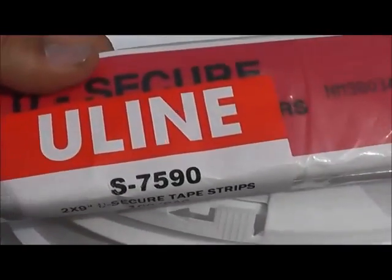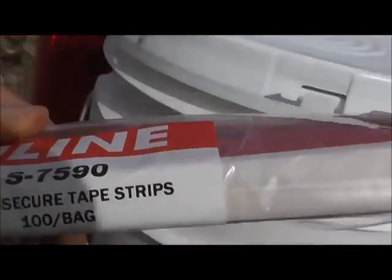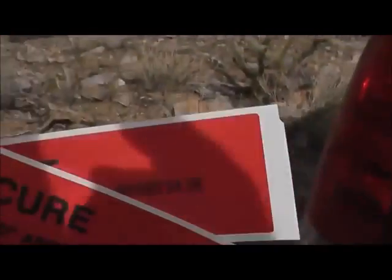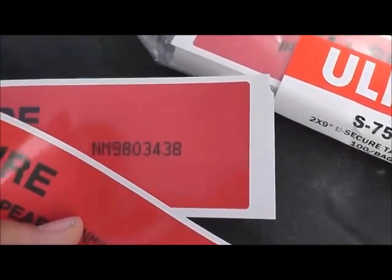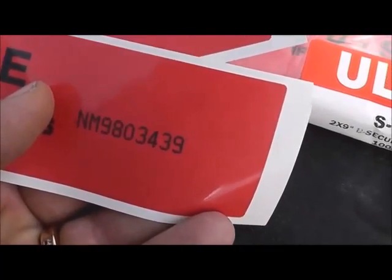If you want to look these up online, uline.com, part number S7590. It's basically a 9-inch strip of tape that is individually serialized. Each tape has its own serial number, and when you peel it, it'll say open. You can't peel it without leaving some of the residue behind. And for purposes of this test, we're going to use two serial numbers on this bucket. These are the actual strips. Numbers, I don't know if you can see that. Nancy Mary 9803438 and Nancy Mary 9803439. So let's take a walk down to the claim.